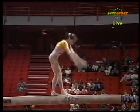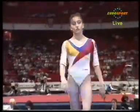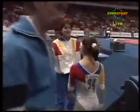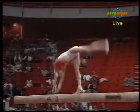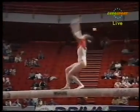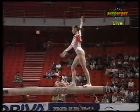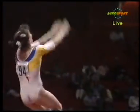Now the dismount. Flick to 1, to 2, and double back. Very, very solid. And tactically, that's really what she should have done to hold on to first place. She really couldn't afford an error. Probably missed out a layout in her middle tumble. I would think this, which was flick, layout, flick, might have been double layout, but she really didn't need it. She needed to stay on.